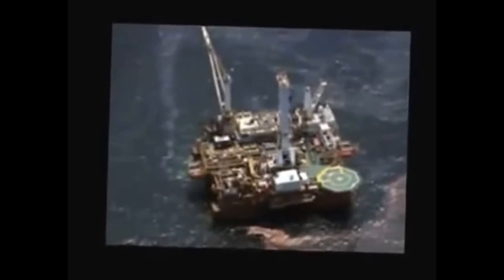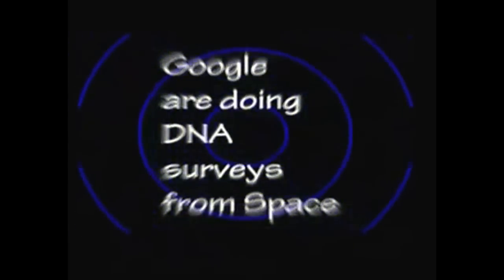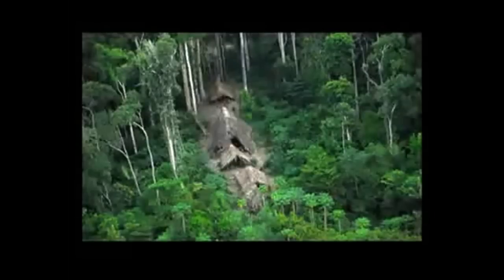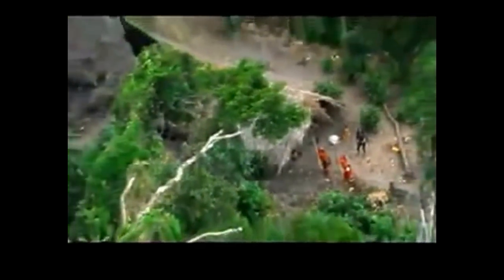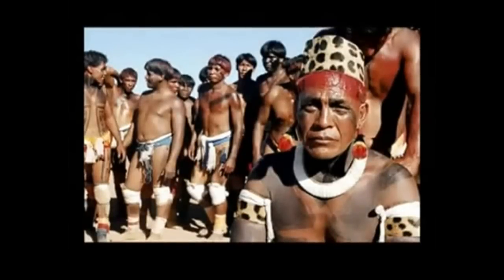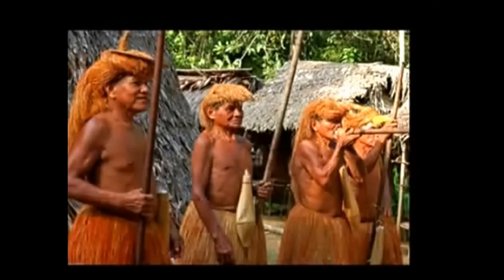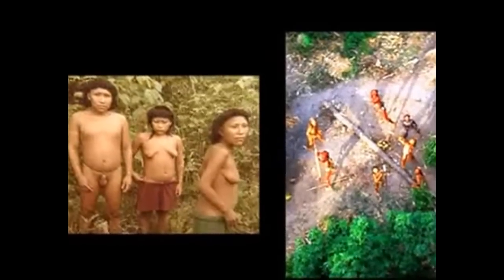Well, what we know about Google is that they are doing DNA surveys from space. This would be NASA and the Navy. NASA is run by the Navy. They have been tracking and identifying isolated populations, for instance, in the Amazon, who have never had contact with Western people. These are villages of isolated people who are still living their traditional hunter-gatherer lives. And they've never seen a Westerner.